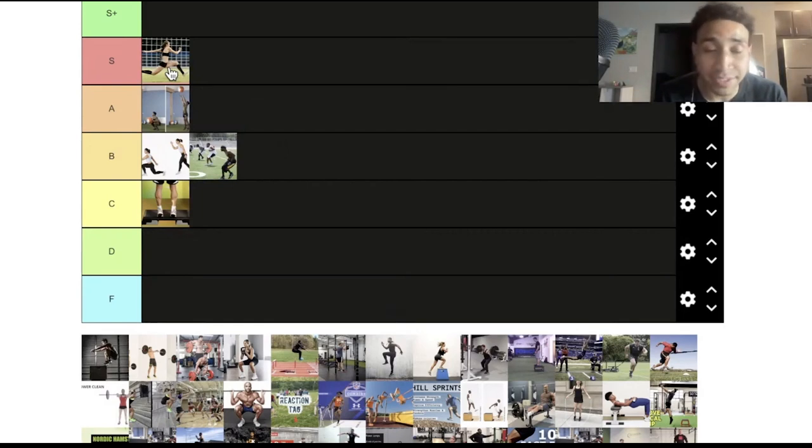Really good. So it develops max velocity speed. It's going to develop the stiffness and the elasticity at the same time. It's kind of like a speed strength movement where you can develop a little bit of max velocity at the same time just because of the velocity of it. And it's also really good for 1 foot jumps like high jumping or dunking, because you're teaching your body how to decelerate and propel your body forward and up at the same exact time.